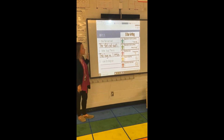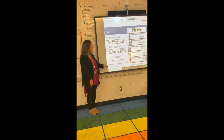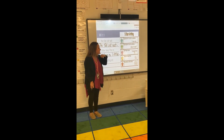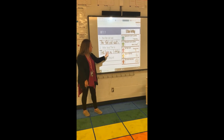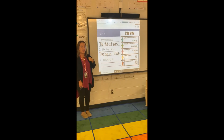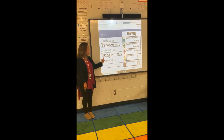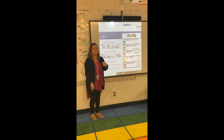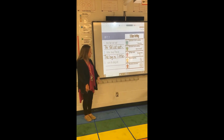Now, let's make sure we have all 5 stars. A capital letter, check. A punctuation mark at the end of my sentence. I used finger spaces, I used neat handwriting, and let's double check to make sure that our sentence makes sense. The bug is little. That's right. So now we have all 5 stars and we can move on to number 3.